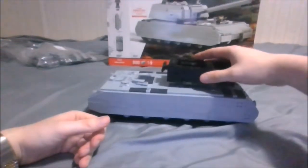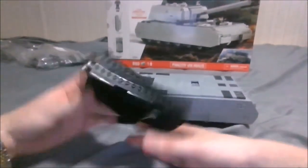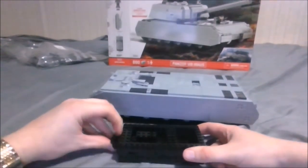I'm assuming this is going to be the turret when it's done, but we'll have to see. And well, I know it's going to be the turret, so let's get started building the last final part, and then I'll conclude with my ending.